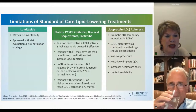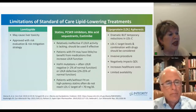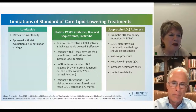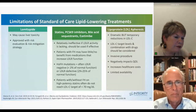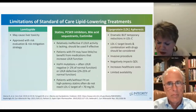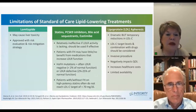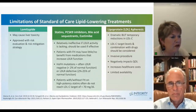Well, first of all, if we look at the MTP inhibitors, lomitapide, first of all, they're expensive. They can cause liver toxicity, although in a 5-year study that was done, if you monitor the patients very carefully, they really didn't seem to have a lot of liver damage at all, not a lot of hepatotoxicity. Hepatic fat tended to stabilize, but they're difficult to take. You have to be on a very low-fat diet. You have to get your liver functions assessed very frequently.